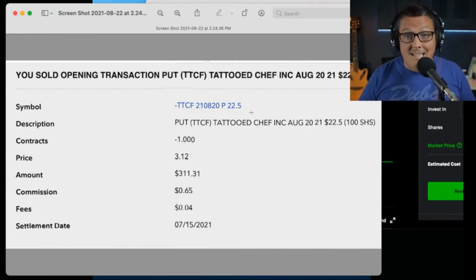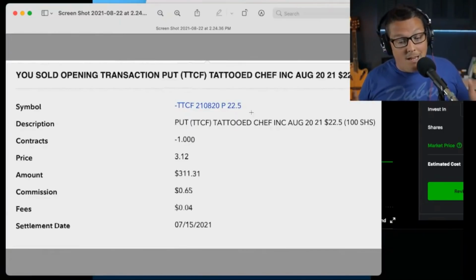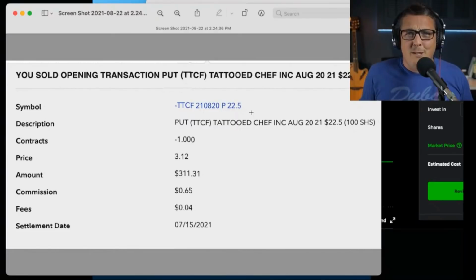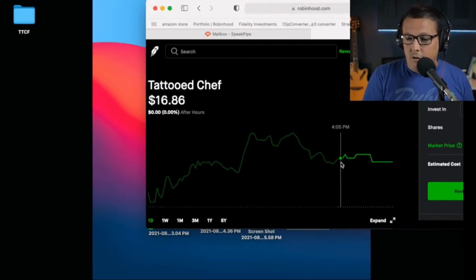Even if it goes down, it stays in the money and I get assigned, I'm going to make 14% on this investment. Who wouldn't take 14% a month? I mean, in this current market, maybe because everyone's YOLOing, but I said to myself, for 1 month, 14% of my money, I will take that all freaking day. So I put $311 in my pocket. Then if we look, here is the chart for Tattoo Chef.